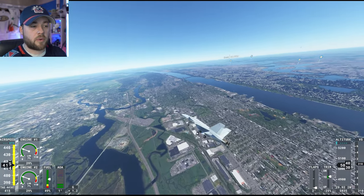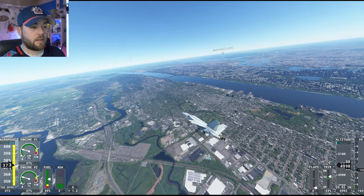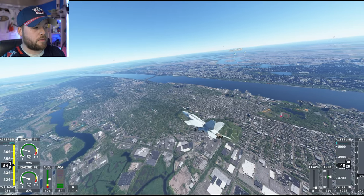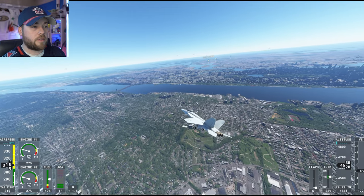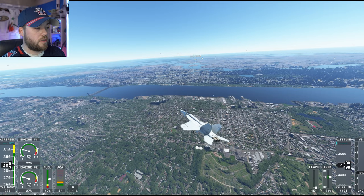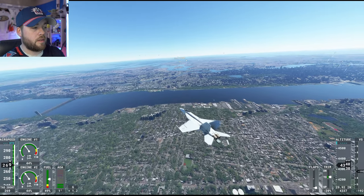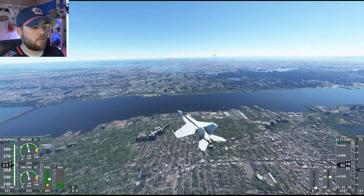I'm going to start my approach now. Flaps all the way extended. We're going to lose some altitude, lose some airspeed. We're doing about 360 knots. You can see it off into the distance there. I do not know what number this runway is. We don't want to get below 250. That's kind of the uh-oh zone. I'm going to give a little bit more throttle. Try and hold it around maybe 260-ish.